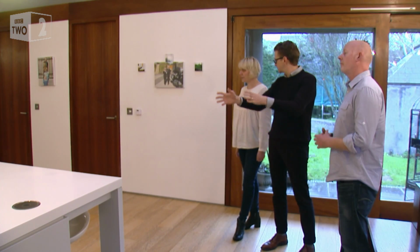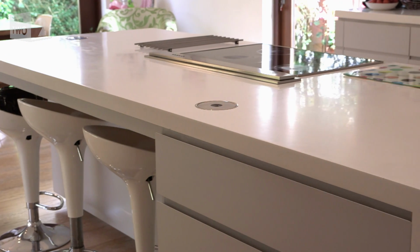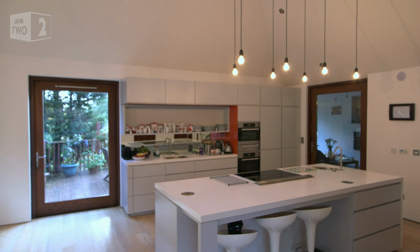The island here, is this sort of how you imagine yours to be? Yeah, it's very similar to something we have planned. Kitchen islands are really popular, but you have to think carefully about positioning. There's quite a gap between the island and the kitchen, and that really works well. It allows through passage of people crossing. We could actually move ours across to make the bigger gap.